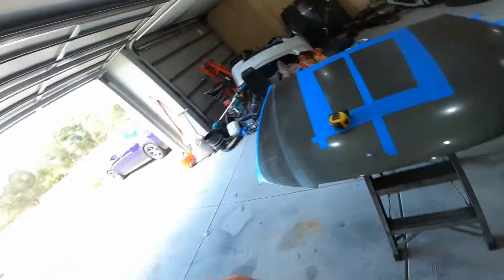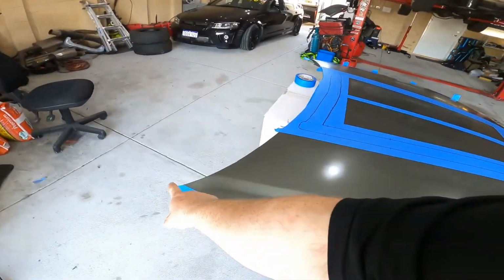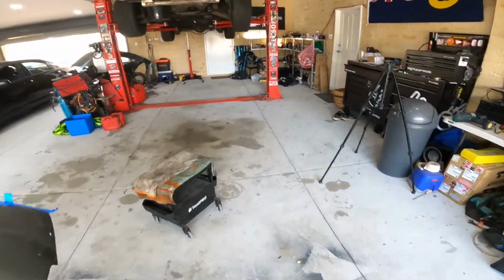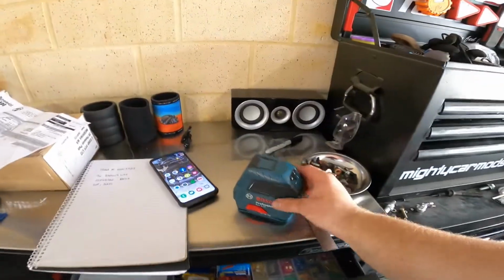Rightio, so got everything done that I need to. Started on this. I taped up all my points here from this edge here. I got my level laser here because I'm a sparky, so back in the day I used to use these for down lights.